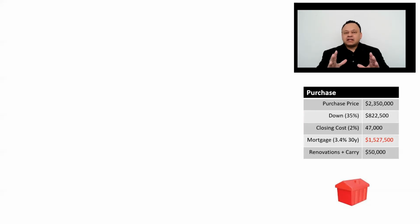Okay, so now I'm looking at a 16-unit building, and it costs about $2.35 million. This is an actual property being sold in Belleville today. These are actual numbers. 35% down. That's what you do for commercial properties. Anything above 5 units is not 20% down, it's 35% down. I've seen 30%. And your closing costs, pretty much the same category as the other one.